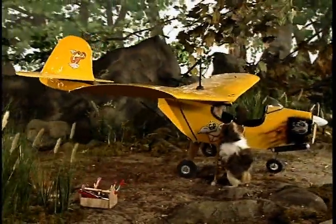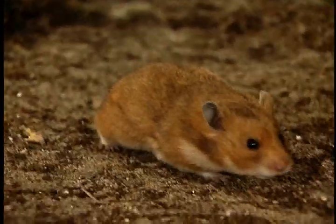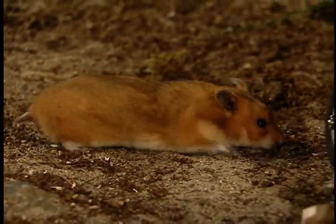Well, the hamster was absolutely awestruck. He'd never seen anything like it before. And to think he'd helped him build it.